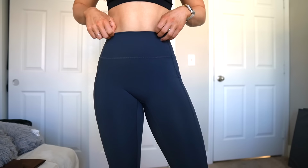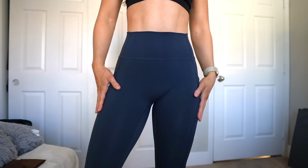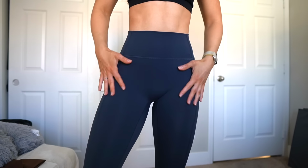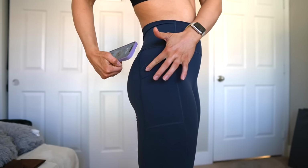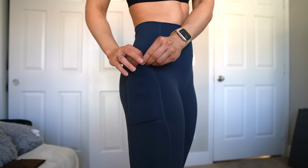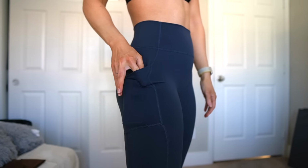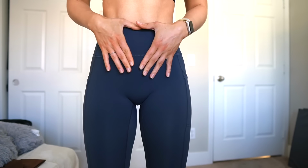Let's try these on. Okay, so already I'm loving the shape of these. This is proof that CRZ can do no front seam leggings. So why don't we see more of them? Because this shape in the front is very flattering. Not only do we have that, but we also have this cute little wrapped side pocket detail. It actually creates two layers of pockets and can easily fit an iPhone. So I love the spacious pockets. No top band either, so that's really nice.